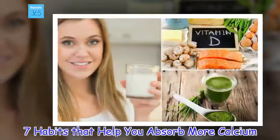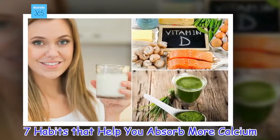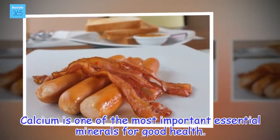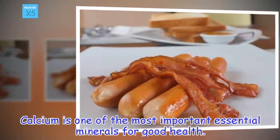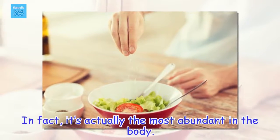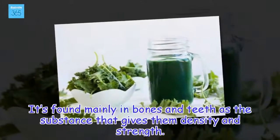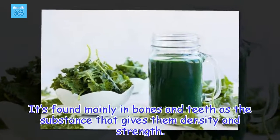7 habits that help you absorb more calcium. Calcium is one of the most important essential minerals for good health. In fact, it's actually the most abundant in the body. It's found mainly in bones and teeth as the substance that gives them density and strength.